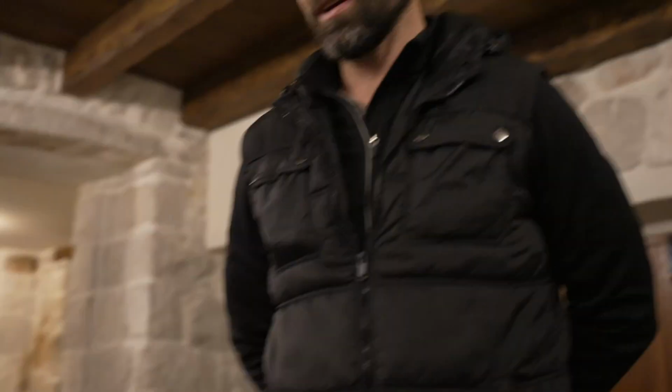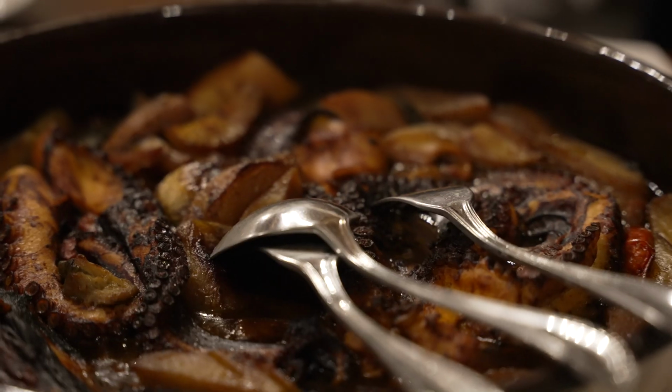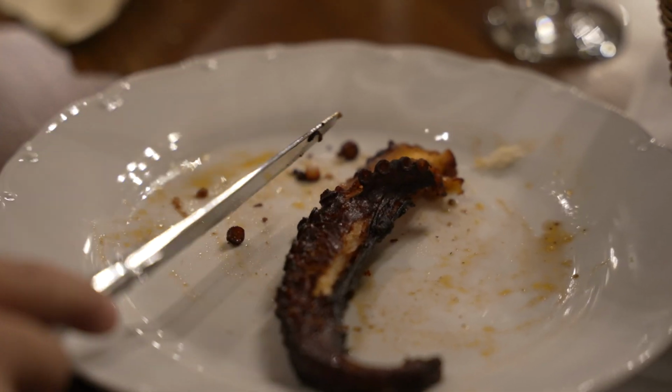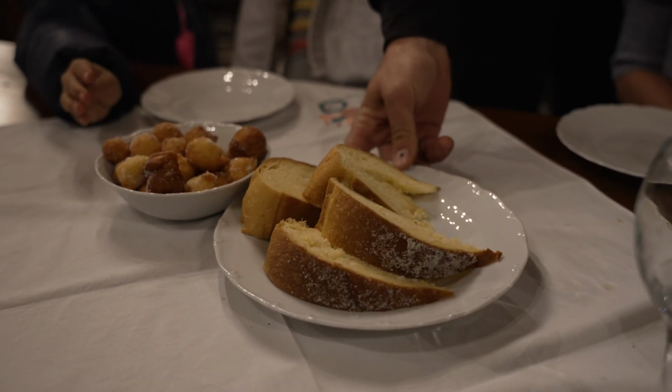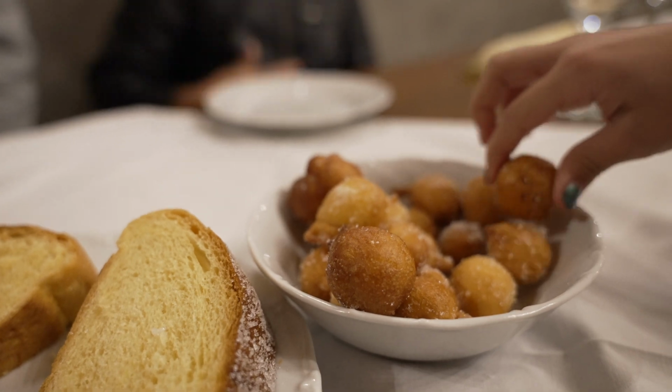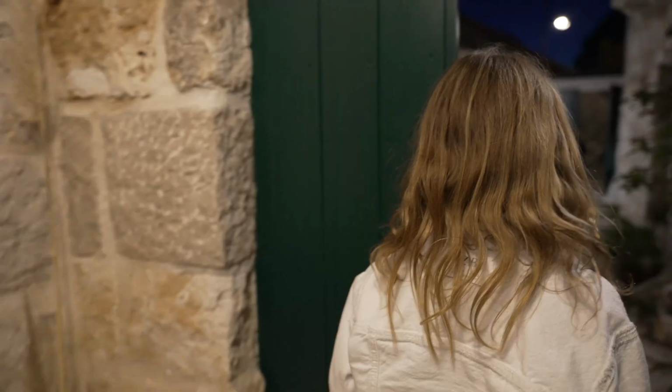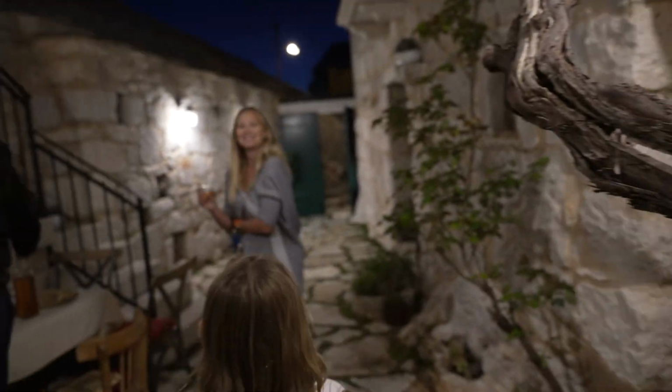It's from the sea. My father fished that octopus. Amazing that his dad caught this octopus, and now we're eating it. We round off our Peka meal with some beignet-like fritters, and because we're here in April, a loaf of the famous Croatian Easter bread. I'm still saying it wrong.